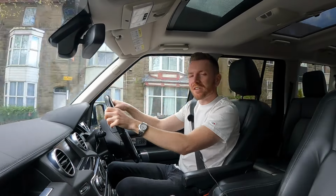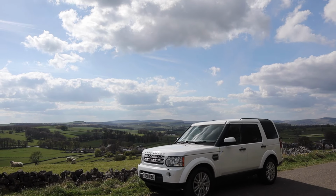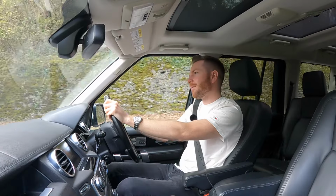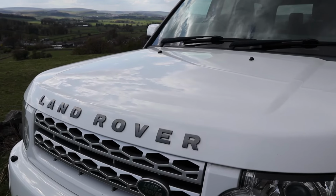Welcome back. Well, today I'm in this late 2010 Land Rover Discovery 4 HSE that I bought for just £7,000. I bought this specifically with a friend in mind who I know is in the market for this kind of car to use as their new dog car.